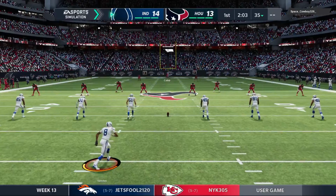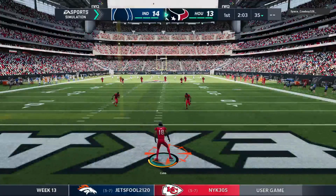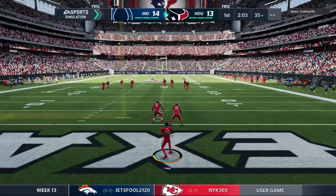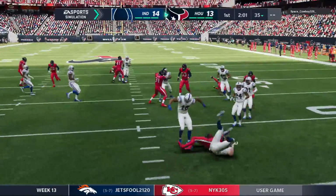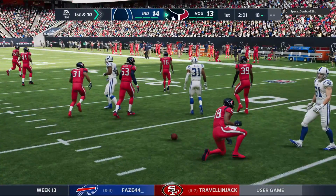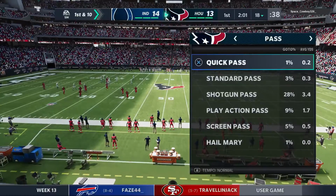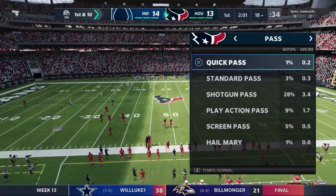Point after, right down the middle. And with it, his guys take the lead here by a point. Fields it in the middle of the end zone. And he'll be brought down shy of the 20, so the decision to bring it out of the end zone, not a good one. The Texans take over 1st and 10 at their own 18-yard line.